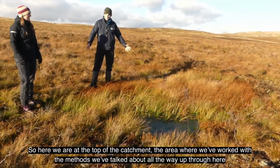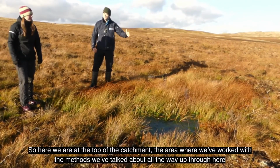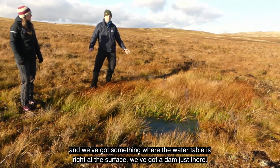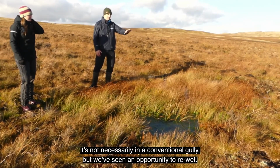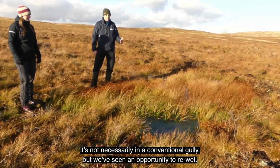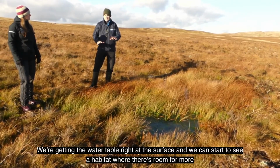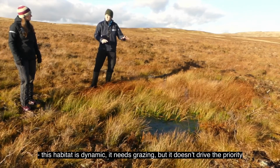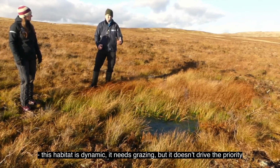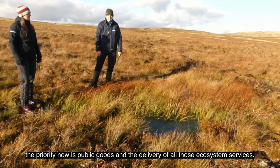So here we are at the top of the catchment, the area where we've worked with the methods we've talked about all the way up through here, and we've got to something where the water table is right at the surface. We've got a dam just there, not necessarily in a conventional gully, but we've seen an opportunity to re-wet, and we're getting the water table right at the surface, and we can start to see a habitat where there's room for this habitat. It's dynamic, it needs grazing, but it doesn't drive the priority. The priority here now is public goods. It is delivery of all those ecosystem services.